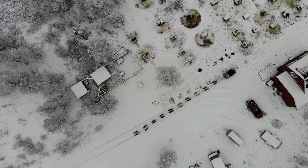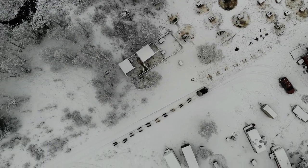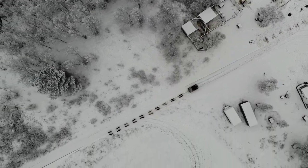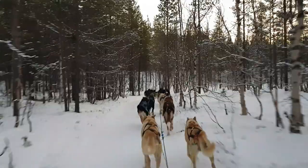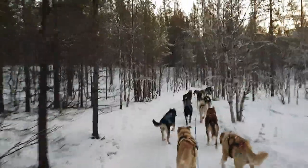We're headed out on the first round. Today we're going to be doing 60, and I'll do that in probably 3 rounds of 20, and we'll stop for water and a snack in between each round back at the house.